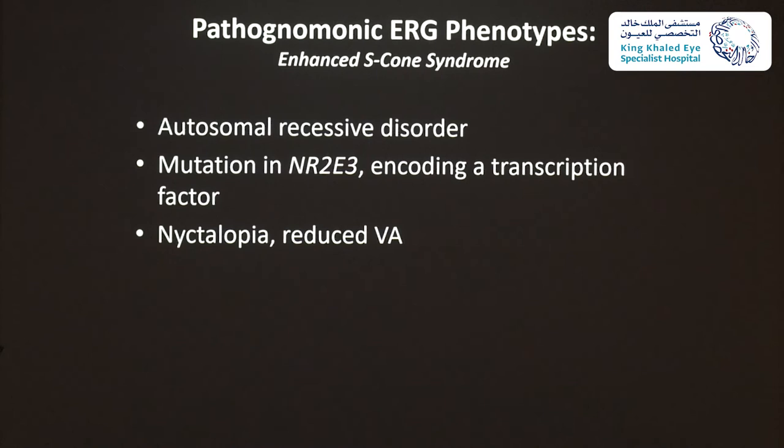So enhanced S-cone syndrome is quite an interesting condition, because it's not a strictly retinal dystrophy. It's a developmental disorder. Why is that? Because NR2E3 is actually a transcription factor. And if you fall in love with basic science, then transcription factors are really the kings and queens of your cells, okay? Because you go from DNA to messenger RNA transcription, right? And then translation from the messenger RNA to amino acid, right? Transcription factors actually control how the DNA is being transcribed into messenger RNA.